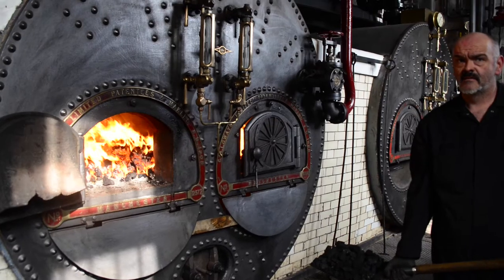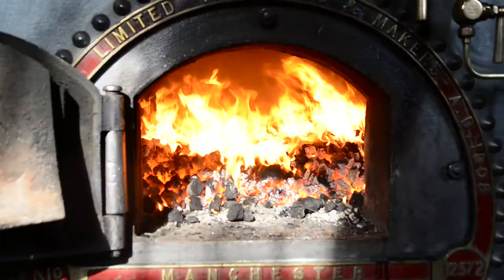The engines are worked under steam power, you can help stoke the boilers. Come along and have a wonderful day with us.